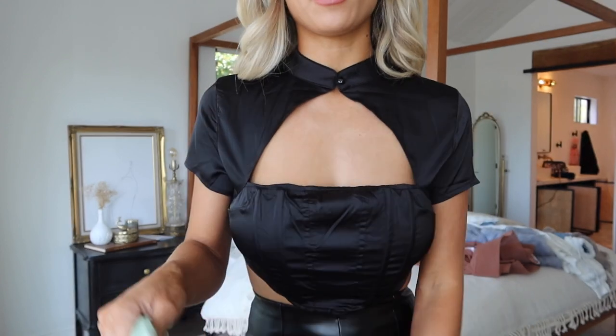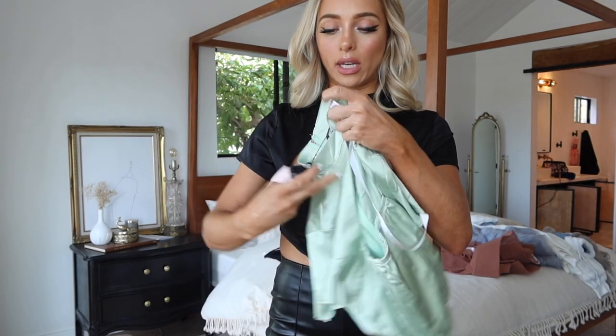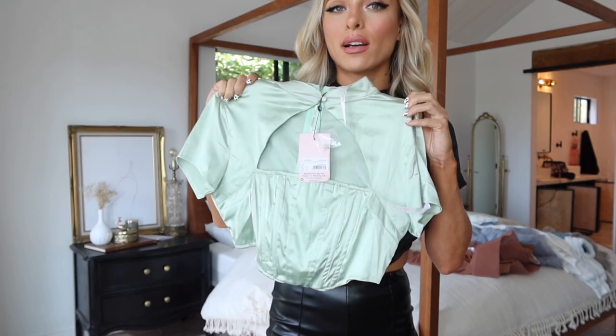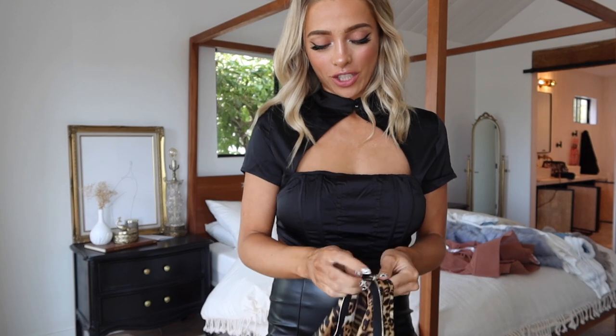So I actually picked up this top in a couple of colors. It comes in this really pretty mint green color as well, which I really like. And then I couldn't resist it in a cheetah print. The animal print is just so fun. I love the vibe that it gives.